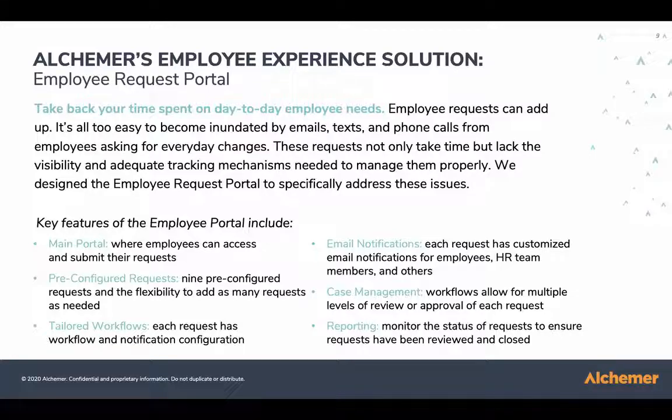So key features of the portal include a main portal where employees can access requests, 9 pre-configured requests, and the ability for you to add as many more requests as you need. And each request has a workflow and notification pre-configured. All of those can be modified, and workflows and notifications can be updated. These workflows will also come with case management and multiple levels of review and notifications. Pre-configured email notifications are included, as well as reporting, so you can truly monitor the status of cases.